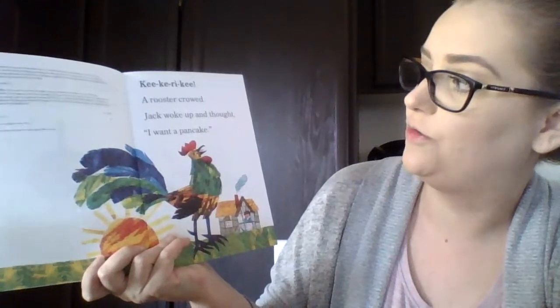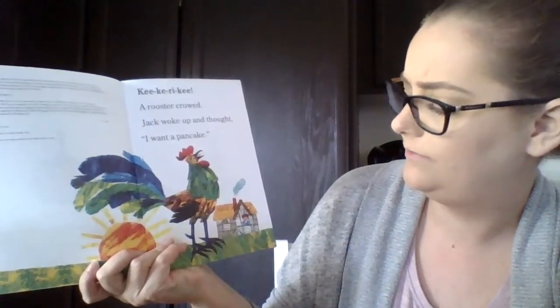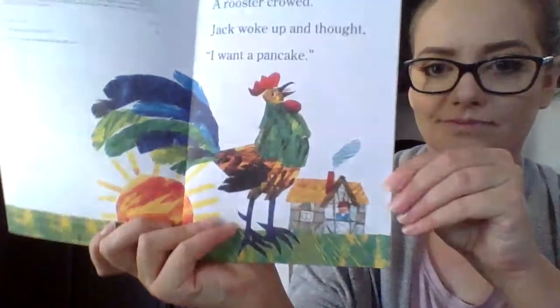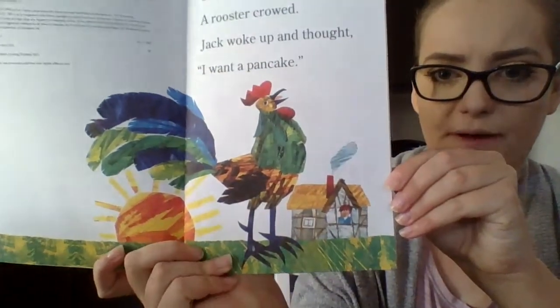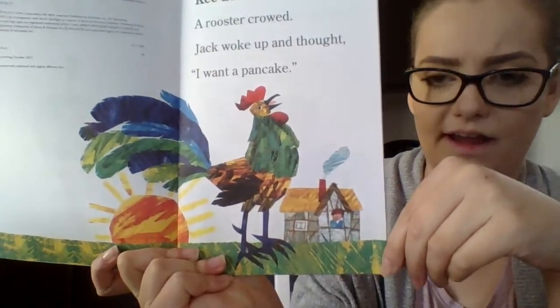Kee-kee-kee-kee! A rooster crowed. Jack woke up and thought, I want a pancake. What do you notice about these pictures? Yeah, they're very colorful, huh?